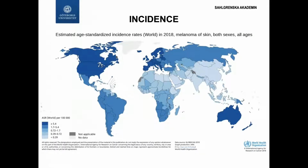And if we look at the incidence across the world, it looks like this. We have high incidence in North America, Europe, Scandinavian countries, and Australia. And if you see here, it says more than 5 per 100,000 persons. But there are also some in South America, South Africa, and Russia. But what we have to remember here is this number 5.